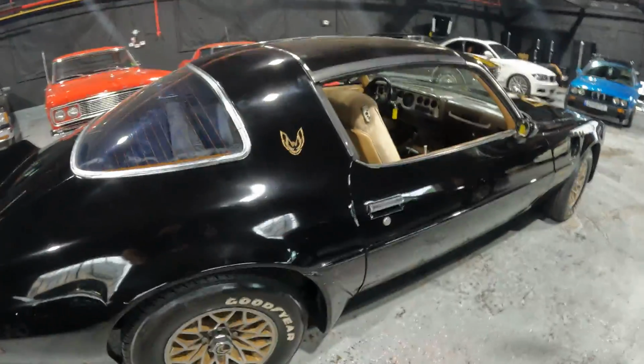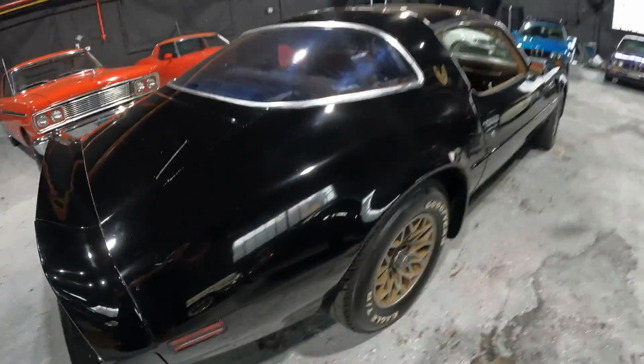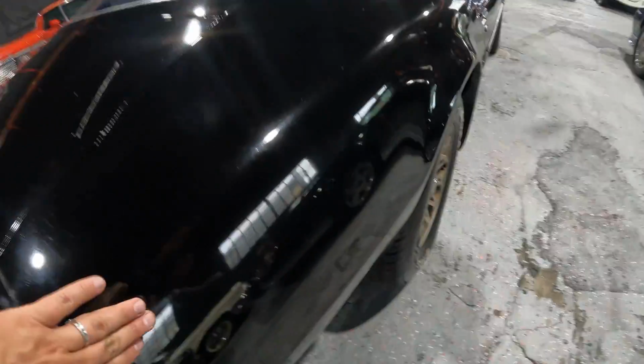It would be a good car to do paint for, because you can see the body lines are pretty straight on it. I don't see, really, when I bought this car, I didn't see any rot or rust. You got a couple little superficial scratches here. This back quarter is nice and solid.